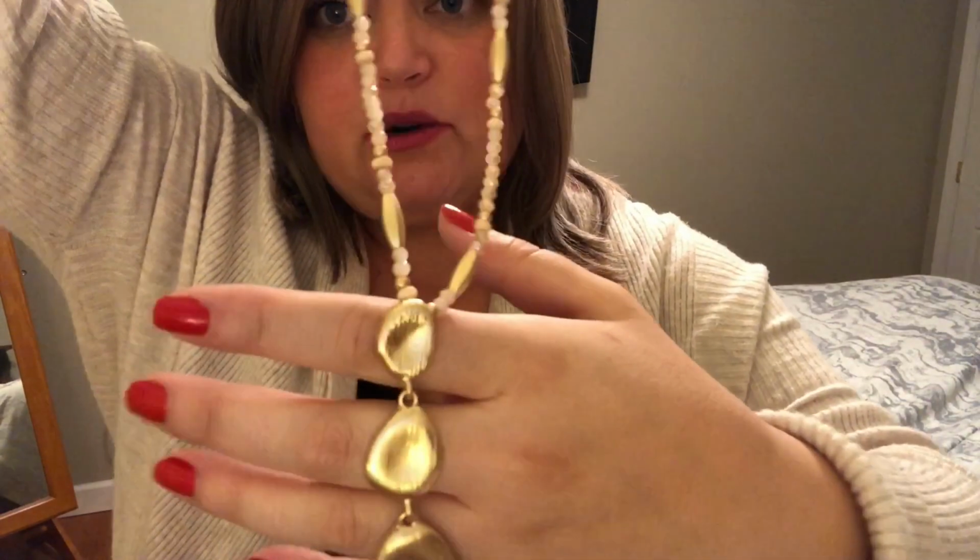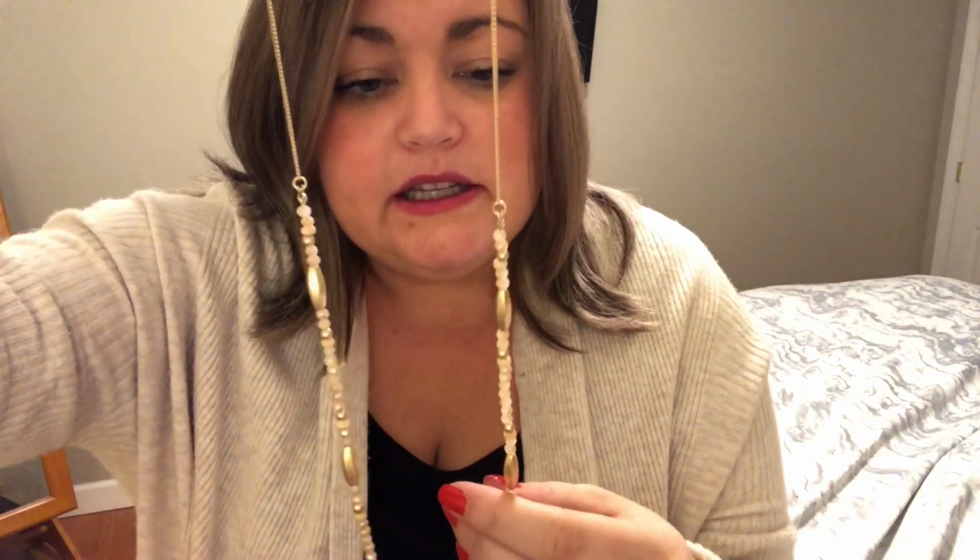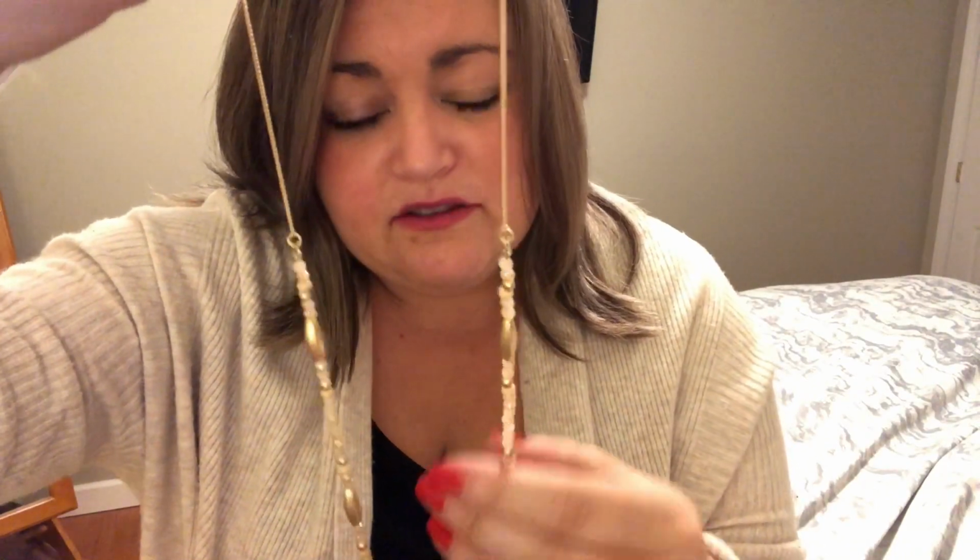So this is the Romolo Torres pendant necklace in pink for $34. So the pendant is gold, really pretty. It's got those 3 gold pendants, and then here on the chain, it's got a mixture of gold with pink beads and some kind of crystal clear beads. So it's really pretty. Let me just show it to you really quickly. So I like it. Can I back up enough to show you? I think it's really, really cute.